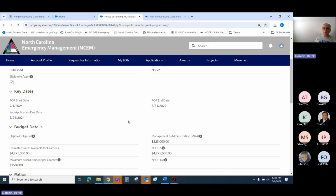So it's about a 3-year grant. So what that means is, you have about 3 years to spend all that money you're going to be hopefully awarded and receive with this grant. So you got $150,000, you had one site, you got 3 years to spend that money. All your expenditures must be incurred within these dates to be eligible.